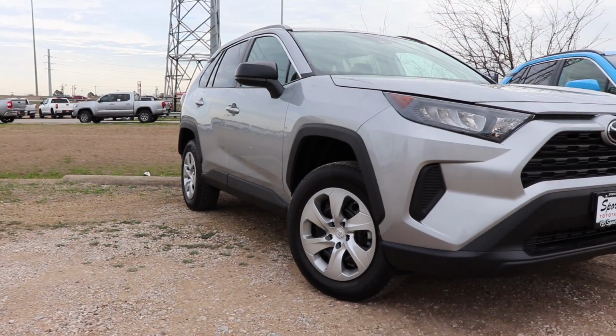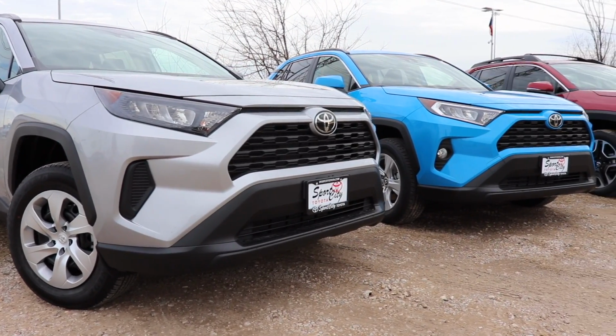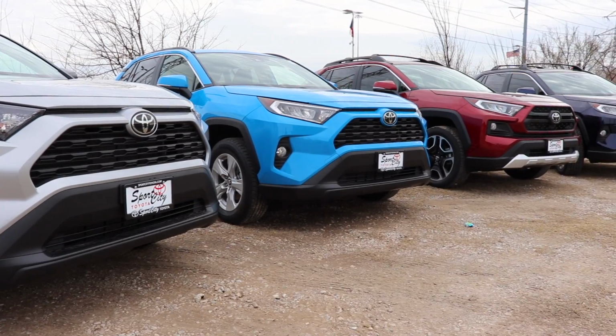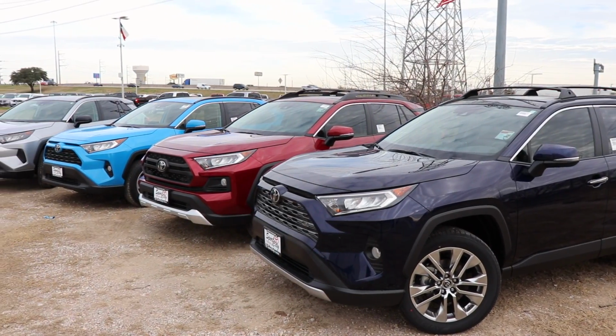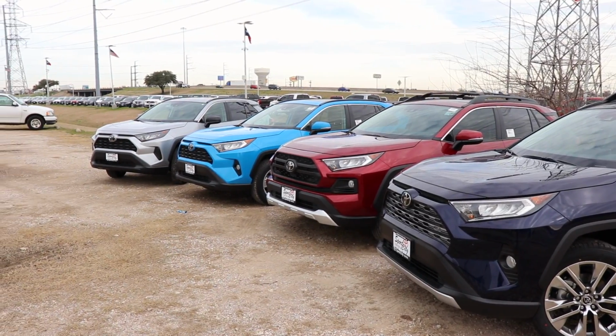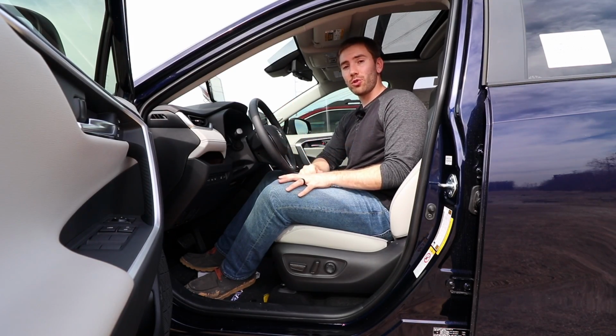Standard on the Limited, optional on the XLE, is intelligent clearance sonar. And then the LE gives us just regular intermittent wipers, but the XLE and up will give you variable intermittent wipers, and you can option up for rain sensing wipers. The front seats are going to vary quite a bit across all different trim levels.